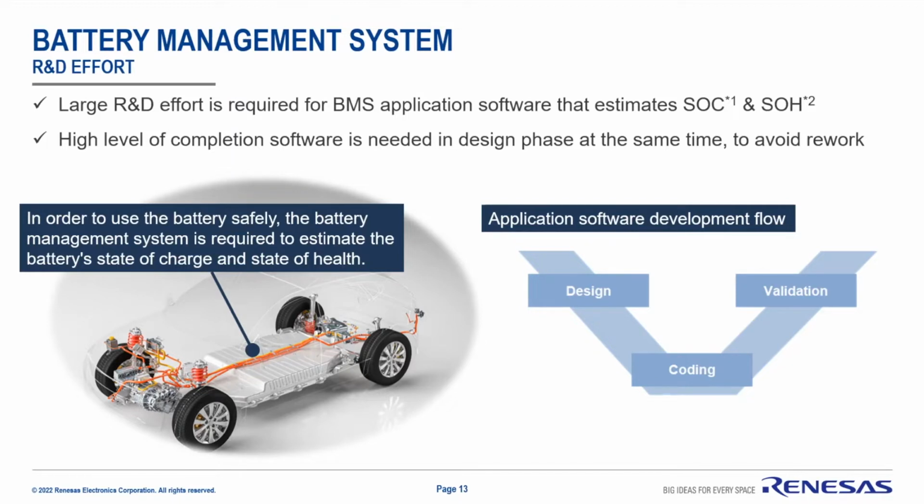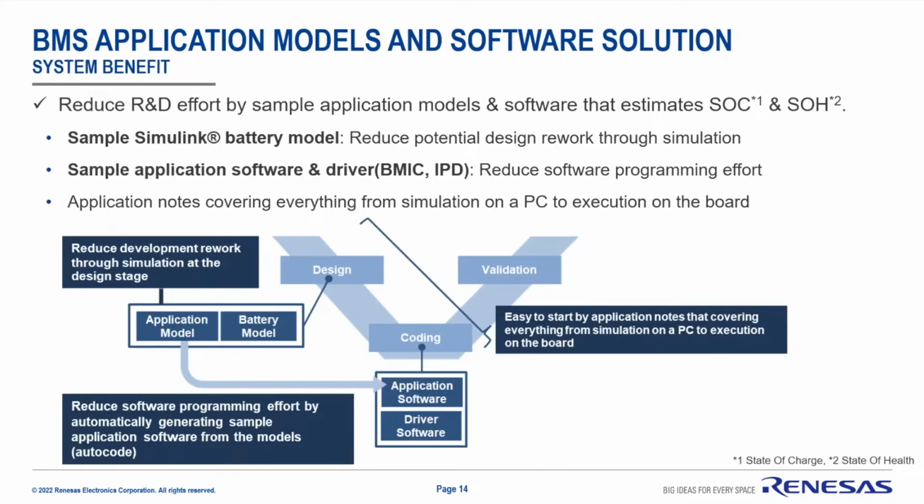requires a great deal of effort. We'd like to reduce this. One way to reduce this effort is to improve the completeness of the design phase. That means reducing redesign and rework after the validation phase.